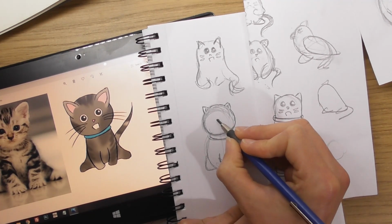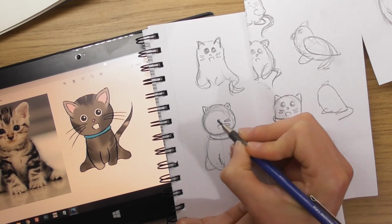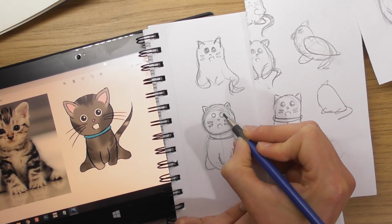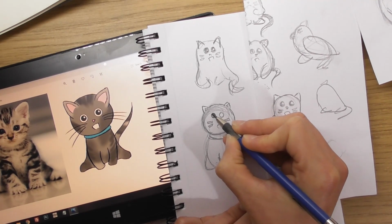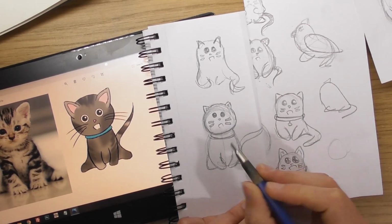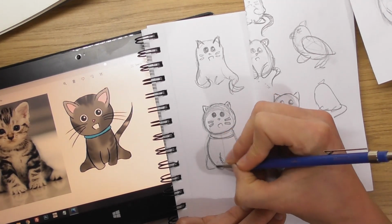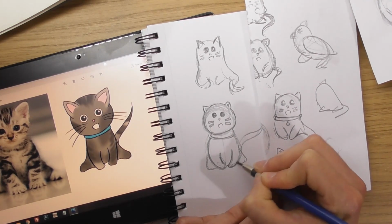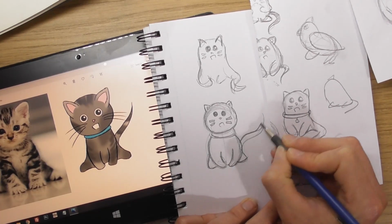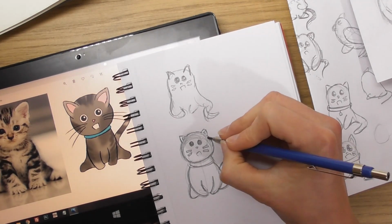Then I want his little nose. His little whiskers are going to be lines. And then his eyes. Oh, he looks a bit upset. I think that's him. I'll just need to play around with the proportions and stuff, and keep drawing him a lot until I get good at it. I'm liking that one, I think.